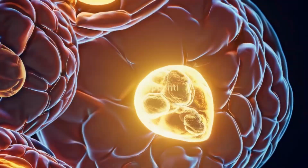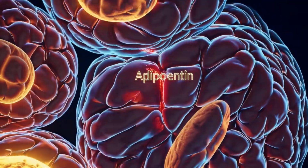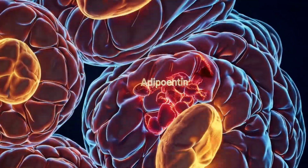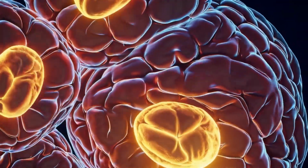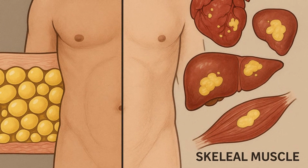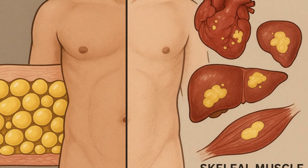Human studies echo these findings, showing that higher adiponectin levels correlate strongly with better blood sugar control, lower risk of type 2 diabetes, and reduced cardiovascular disease. Intriguingly, centenarians, individuals who live to 100 years or more, often have elevated adiponectin levels, suggesting that maintaining robust adiponectin signaling may support longevity by preserving insulin sensitivity and reducing chronic inflammation.